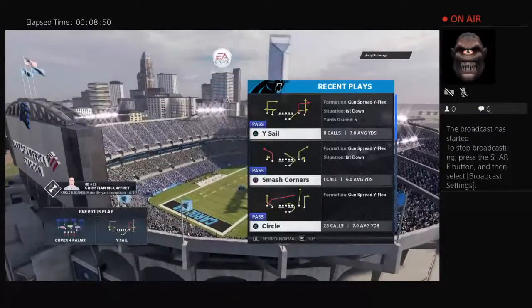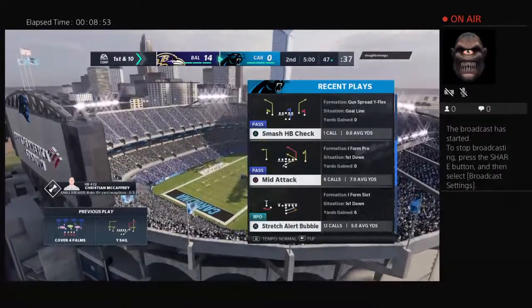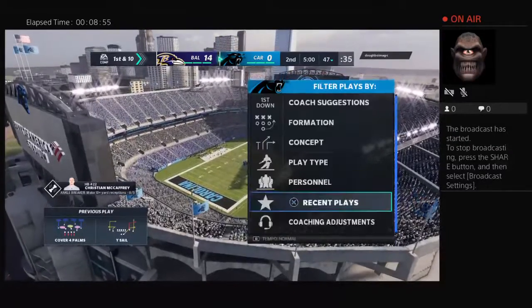14-0 the score. This is the NFL on EA Sports. 14. Panthers nothing.